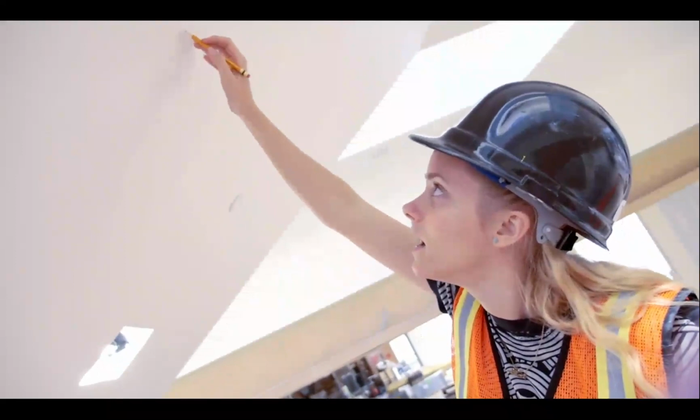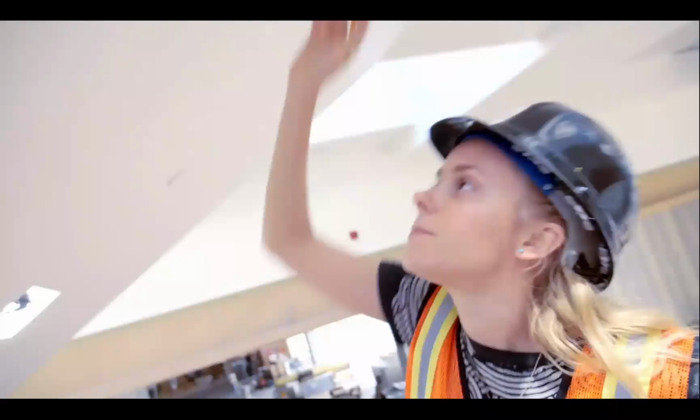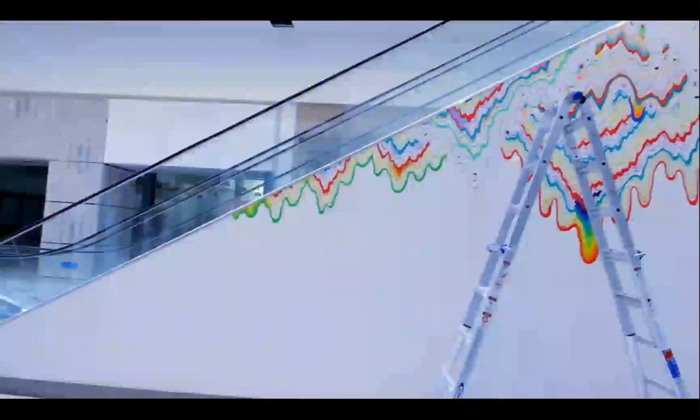Right now, I'm penciling in big psychedelic waterfall.